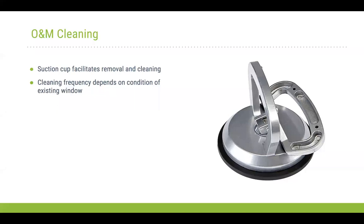Obviously, the cleaning frequency is going to depend on the condition of the existing single pane windows that we are retrofitting these onto, and the amount of leakage that is taking place there. But with that said, the installation that you saw is about 10-15 seconds. So they remove just as easily if situations arise where we do need to go through and clean between those two windows. Next slide.